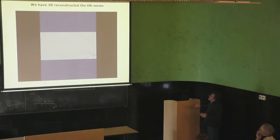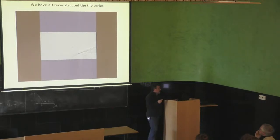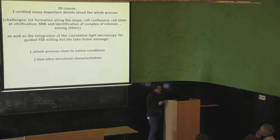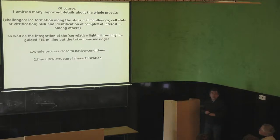And the difficulty now is to try to analyze what these different elements are. So this dimension here is about 500 angstrom. You have other objects on this vesicle, and the dimension of those matches with ribosomes, but this is already too much for the moment. So the idea is that in these 15 minutes that I've been talking, I omitted many details about the technical stuff for a CryoFIB, CryoET project.